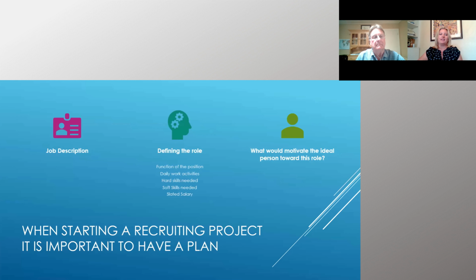So what we mean when we are starting a recruiting project and making a plan, I think this is always the most important tool in anybody's toolbox, whether it is a recruiting effort or any other kind of project: to really have a definite plan going forward. In a recruiting effort, that may entail a job description, definitely. But really defining the role outside of just the skills needed, the true function of the position, what those daily work activities are going to entail in terms of physical and mental work activities needed, any hard skills needed, the soft skills, personality traits, things that are very important to different management, sales, those kinds of roles. And then, of course, defining the slated salary for the given role.